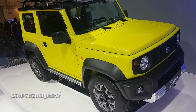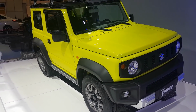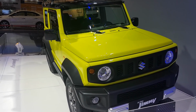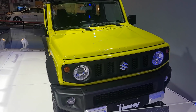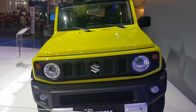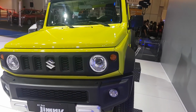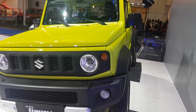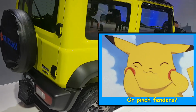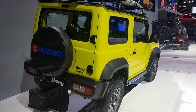The new Jimny was one of the highlights of the Philippine International Motor Show. It looks pretty similar to the old Jimny, only it's actually boxier. As you can see, there are no swooping lines, there are no sexy curves, it is all straight lines all around. It kinda looks macho, but also because of its size, it also looks kinda cute. You don't know if you want to give it the bro fist or pinch its cheeks. It's a confusing little thing.